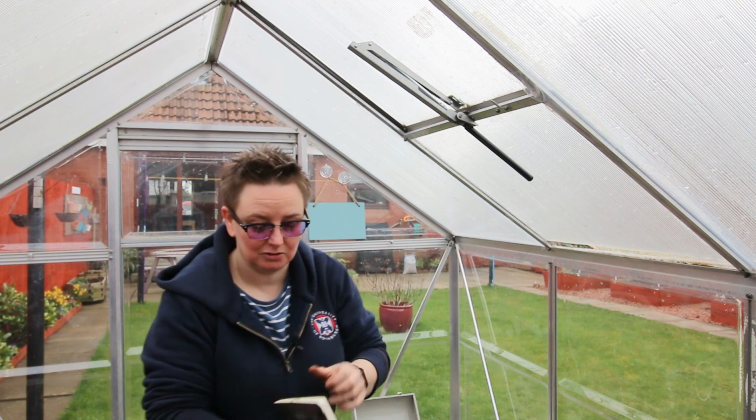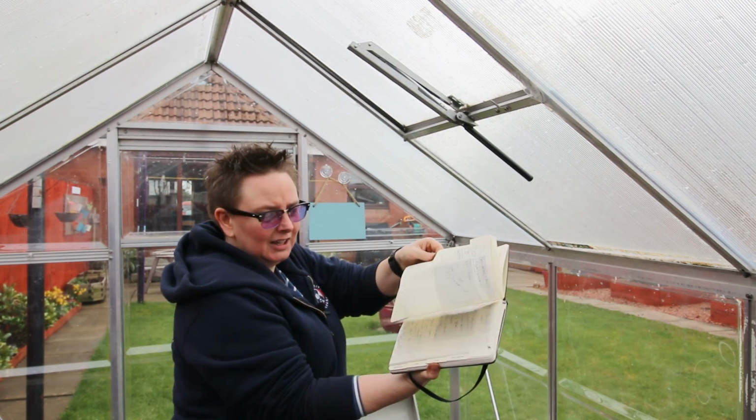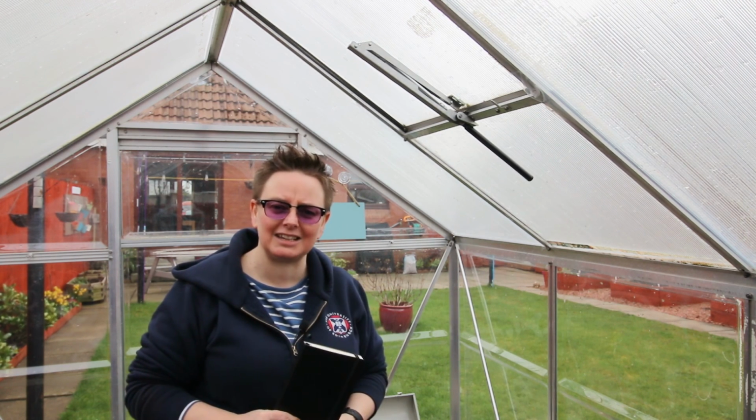So this is my journal. This helps me keep track every year of what's worked, what hasn't worked, where I put things. You can see it's all in there, all filled in. And I would really recommend this because I've had years where, especially with the courgettes, one year the courgettes were incredibly successful. We couldn't keep up with it. And it was the first year we had done things, so I didn't take notes then. And since then, we've never managed to replicate that success.